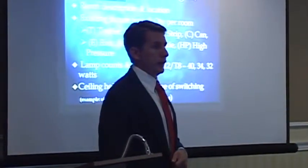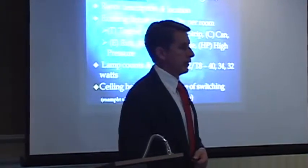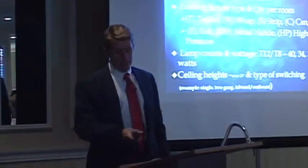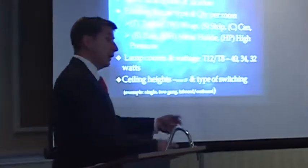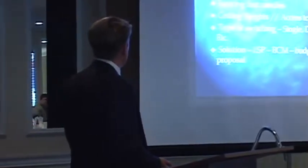So we can take your 32 watts down to 25 watts and make sure we maintain IES standards, put in a more efficient electronic ballast than what you have, and save you 22% in energy. If you already think you have T8 and you're efficient. And then we note the ceiling heights in case we need lifts.